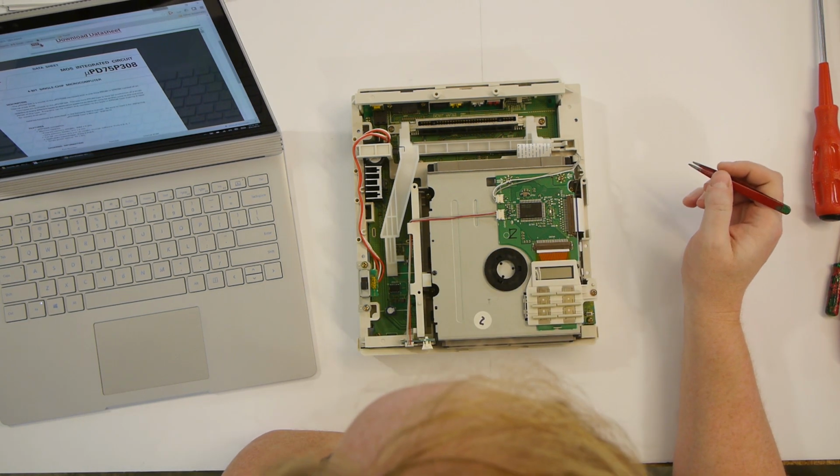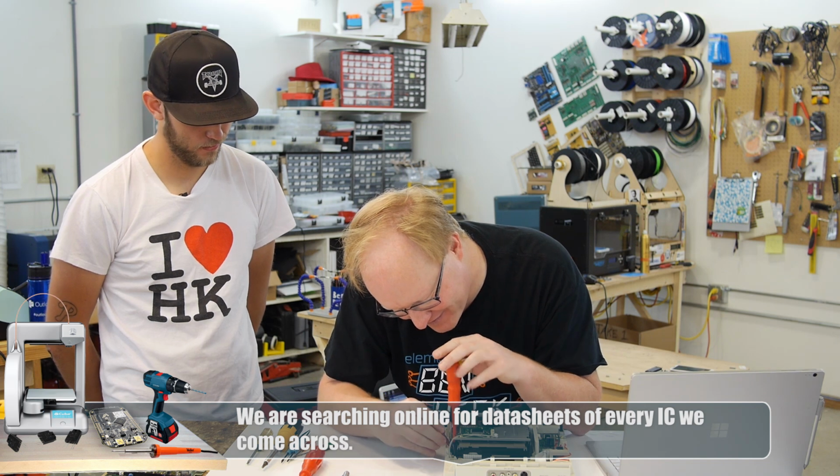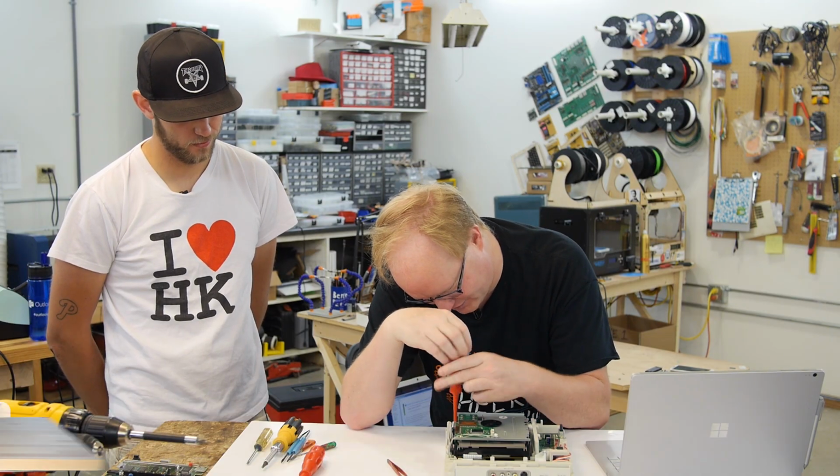So I'm going to try to remove the CD-ROM drive now. You know, it's funny, we're taking this apart before we turn it on. Don't turn it on, take it apart. I do that a lot with things. I'm like, well, I assume this works.